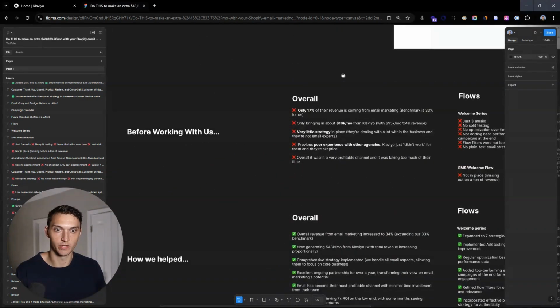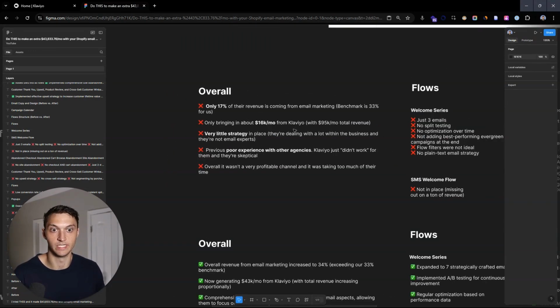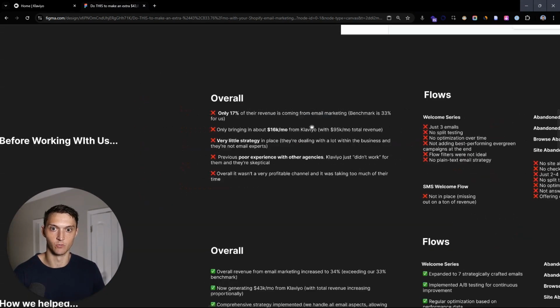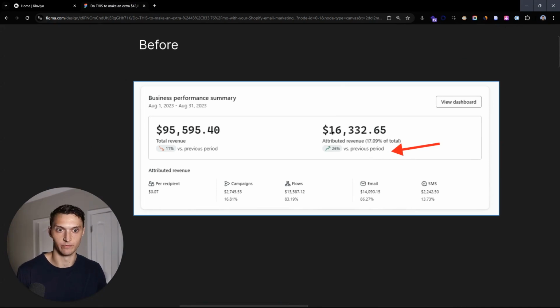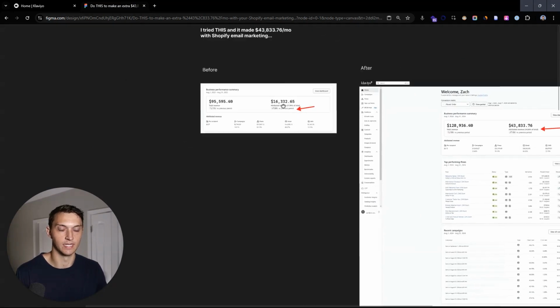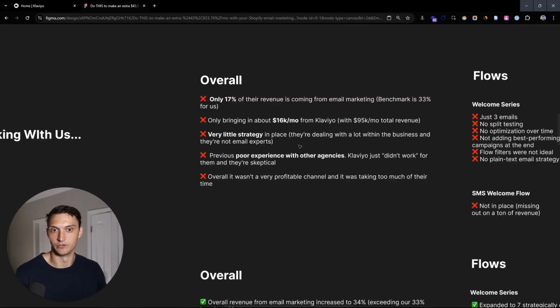Before working with us, this client was only bringing in about 17% of their overall revenue from email marketing. The benchmark that we shoot for is 33%. So we're aiming for at least 33% of overall revenue coming from email marketing. And again, going from 17 to 33%, that's usually going to increase your top line revenue with the strategies that we put in place, just overall increasing retention and increasing those marketing efforts. You can see it goes from 95 to 128. They're only bringing in about 16K per month from Klaviyo, again, with that 95K per month total revenue.